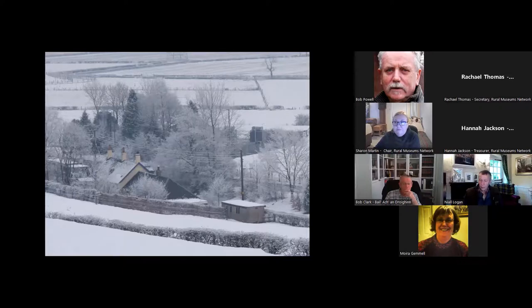And a properly thatched roof. I'll just let the clock be quiet.